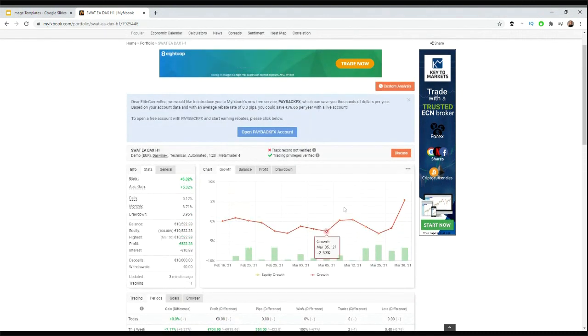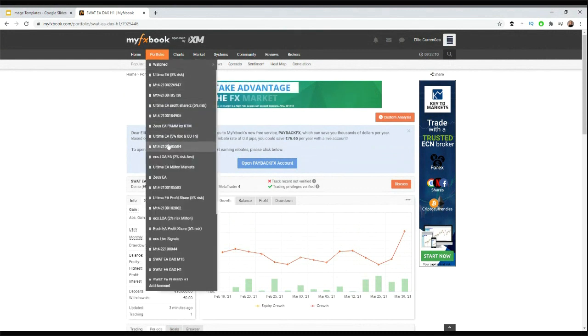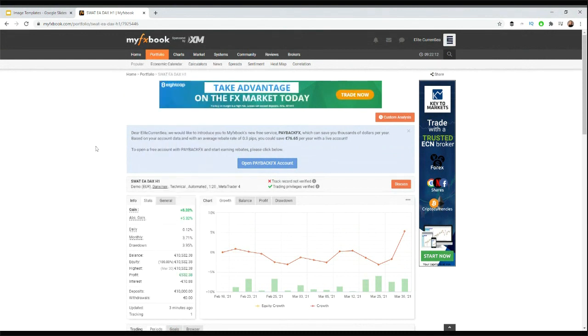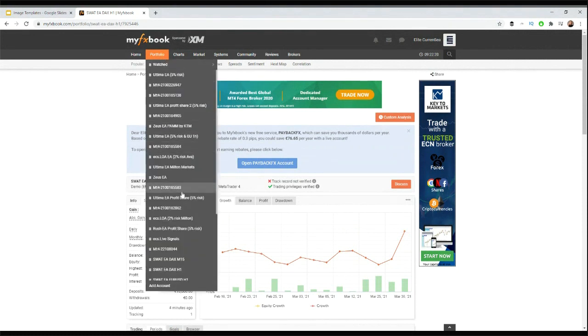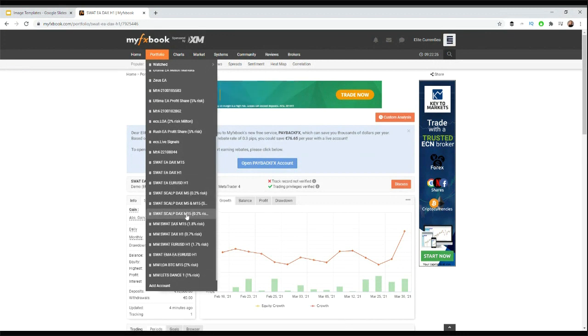So the DAX 1 hour chart showing some good finishing, last push here in the first quarter. So anyway, in any case, all three accounts are up with the SWAT EA. That's good, plus 5, plus 4, and plus 16.5, I think. So altogether about 25%. I'm happy with that result at the start for the first quarter of 2021. I am definitely pleased with that. So that's good.